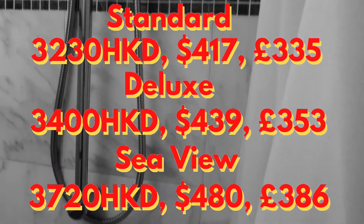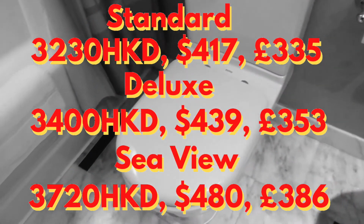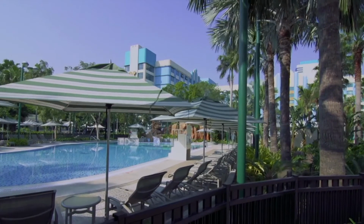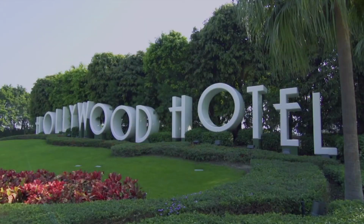Here you can compare the prices of the rooms for 2 adults and 2 children for 2 nights in November 2020. Overall, this is my least favorite of the 3 resorts, but is still a wonderful hotel that can be enjoyed by guests of all ages.